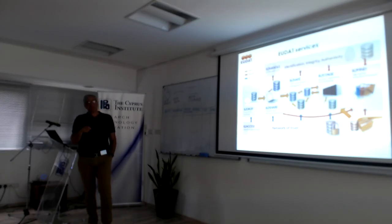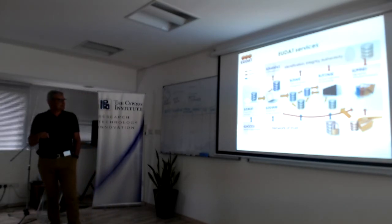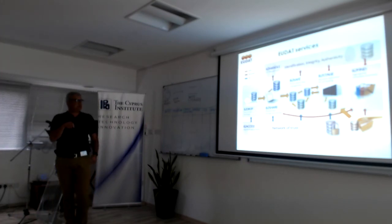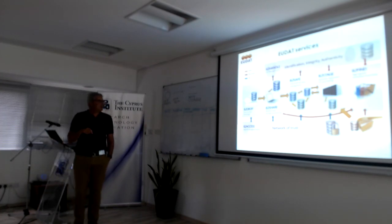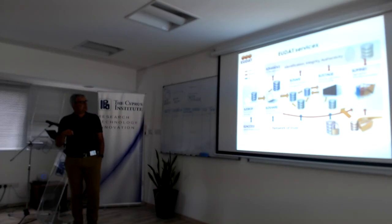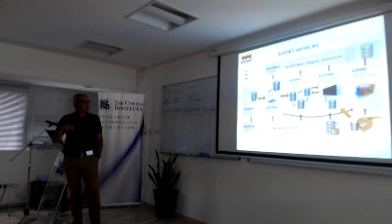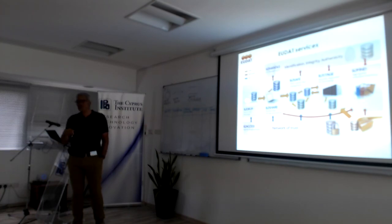EUDAT has developed and is still developing a set of services aimed to cover the full data lifecycle. Basically, you have something quite generic, which is B2HANDLE, the PID management, providing handle PIDs. And you have B2ACCESS, which is a generic service you will use to authenticate and check access. Based on that, the services are B2DROP, which is some kind of a Dropbox, just to make it clear.